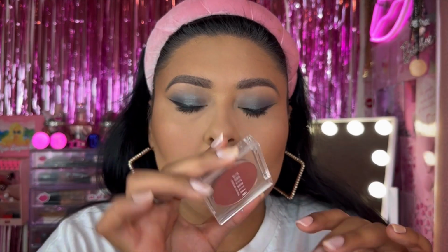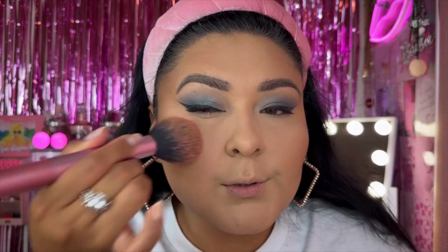Next, we're doing the Sheglam blush. This is their Stay Glam Stay Real blush in another Cosmic Crystal Mousse blush in the shade Rose Before Bros. I'm just gonna throw that. And this shade really does match that liquid blush really nicely.